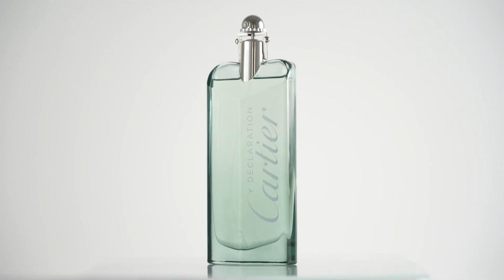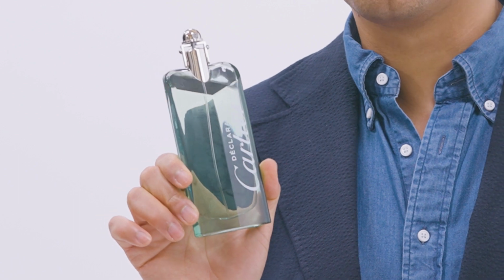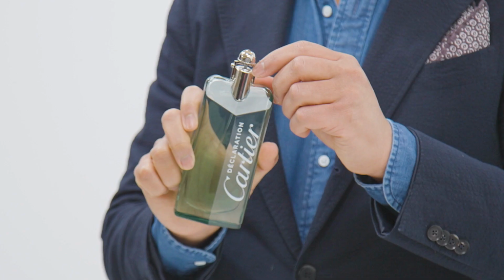Next up, Cartier Declaration Haute Fraîcheur. If you are looking for like outcastian levels of freshness and cleanness, Cartier's Declaration Haute Fraîcheur is the fragrance you want to be wearing. Now, this is technically a woody fragrance, but we're gonna get into why I don't think it's so woody in a second here.